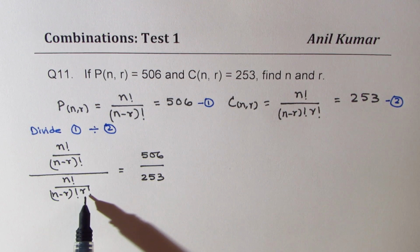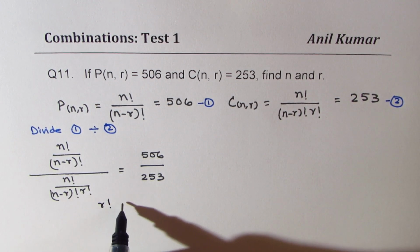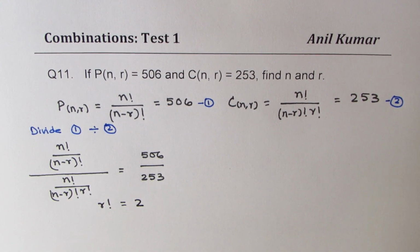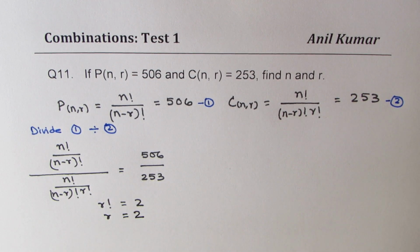Now here clearly it is equal to r factorial, right? So we get r factorial equals 2. And that gives you the value of r as equal to 2. Correct? So we have found the value of r by dividing one equation by the other. You could have also done substitution to get the same result, right?